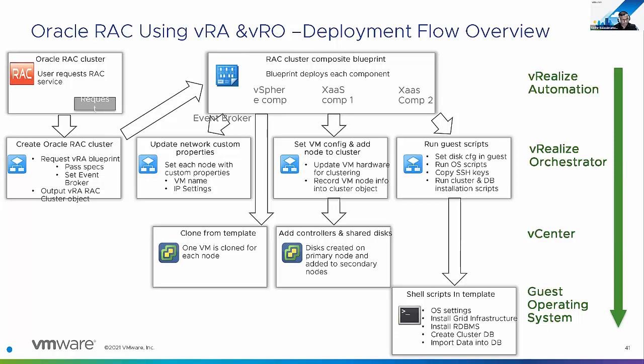And finally, we run a workflow that orchestrates the Oracle RAC and the database installation scripts on the different nodes of the RAC cluster. So essentially, this is what the deployment flow is when we go to deploy an N-node Oracle RAC, two being the minimum, using vRA and vRO. Moving on.